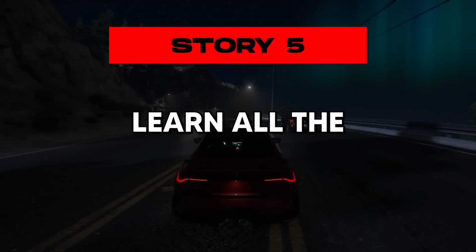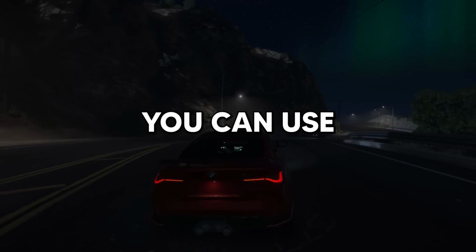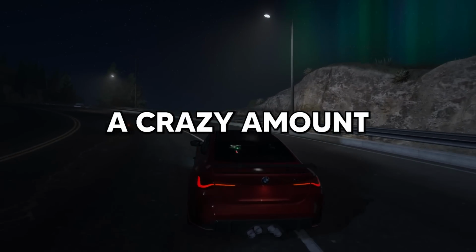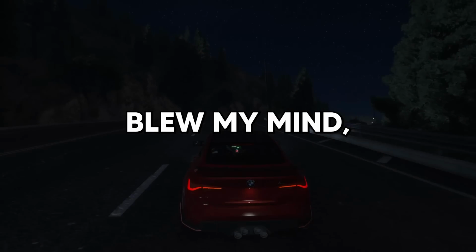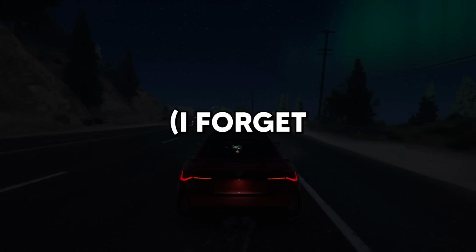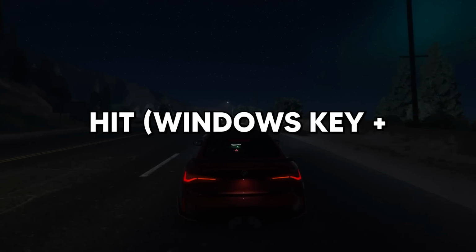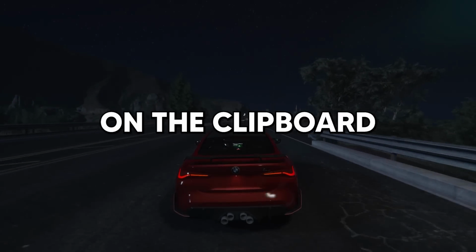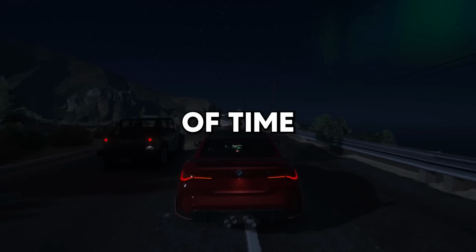Story 5. Learn all the keyboard shortcuts you can use regularly. I work in software dev and I've learned a crazy amount in the past years. The one that blew my mind, a principal engineer told me about. There's a setting in Windows, I forget where at the moment, so Google it, and it lets you hit Windows key plus V and it shows you all of your previous copies on the clipboard. Saves a lot of time.